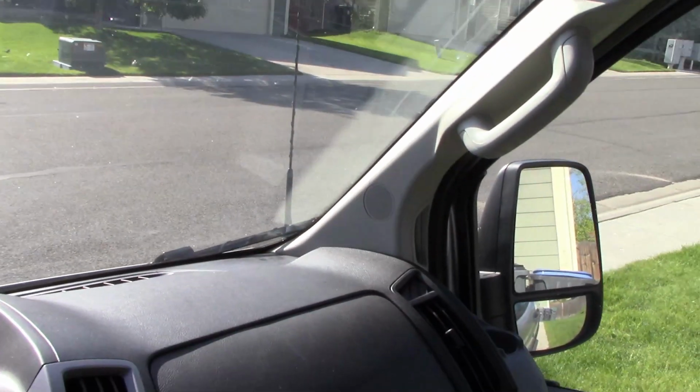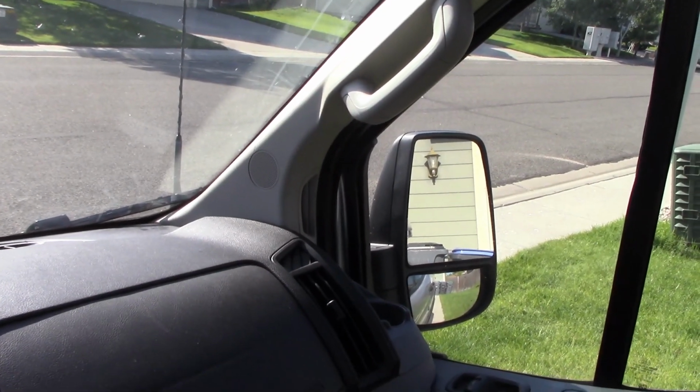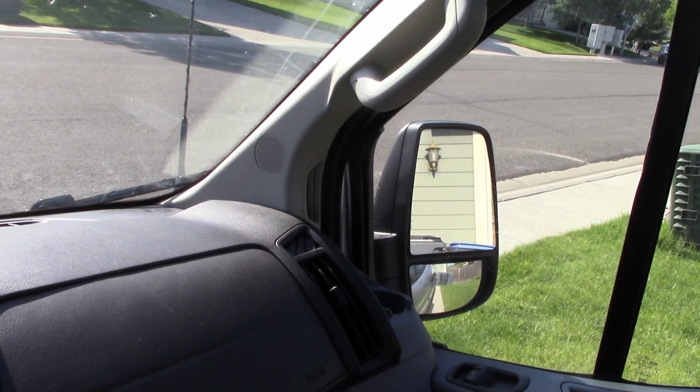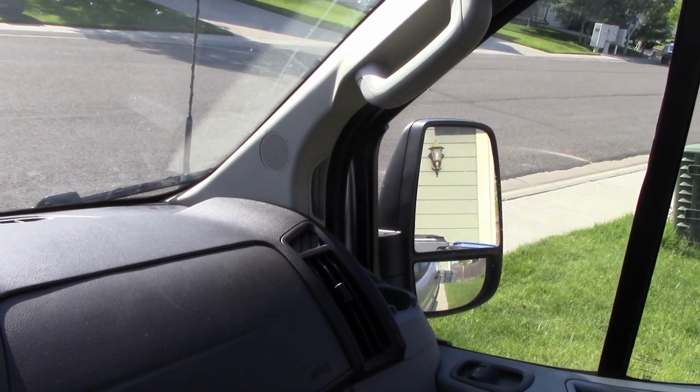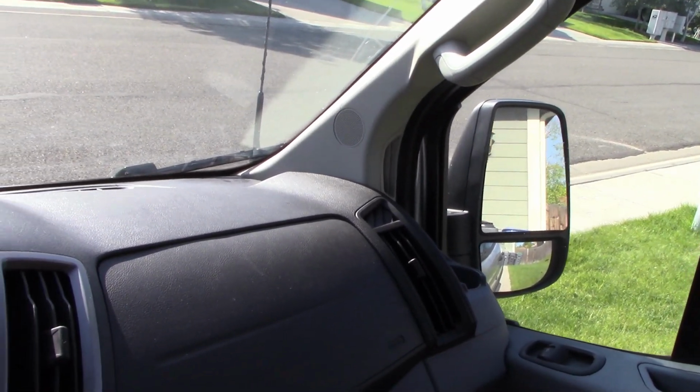But you do have really nice side view mirrors with the blind spot mirror at the bottom. Those are great for making the turns, making sure you're not running over stuff, and also making sure there's not a car in your blind spot right next to you.